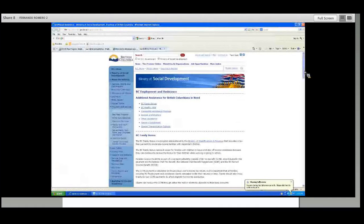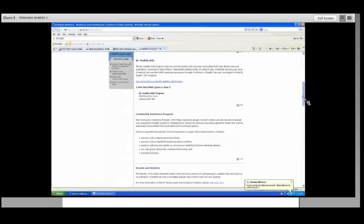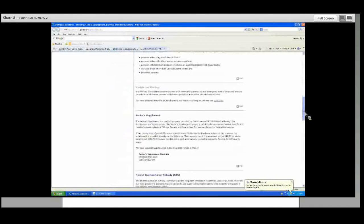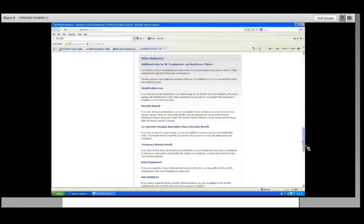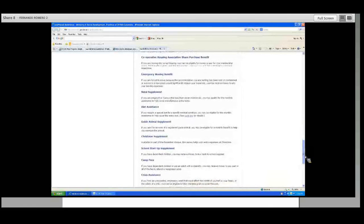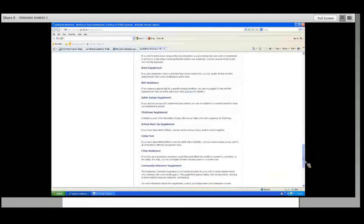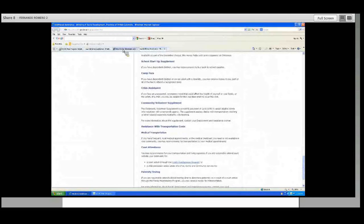But here is the table, which we've looked at before, of all of the different ways that you can save, all the different things that you can apply for to help you just live a little bit easier. So the Christmas supplement, school supplement, moving benefit, crisis assistance, transportation costs, all of those things are ways that you could save money.